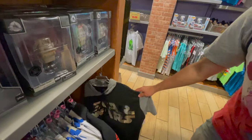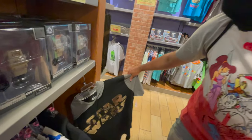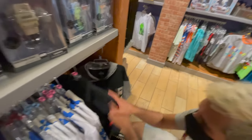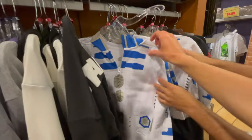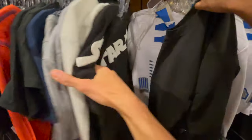So we really have some Star Wars. This is probably the adult section. I don't think so. I think this is XL. And it's pretty big. Okay. How much is it? This one is, I'm sure we'll see it over there, $14.99. So here we have these R2D2. R2D2. And that is $19.99. This is a spirit jersey. Look at these Star Wars spirit jerseys.